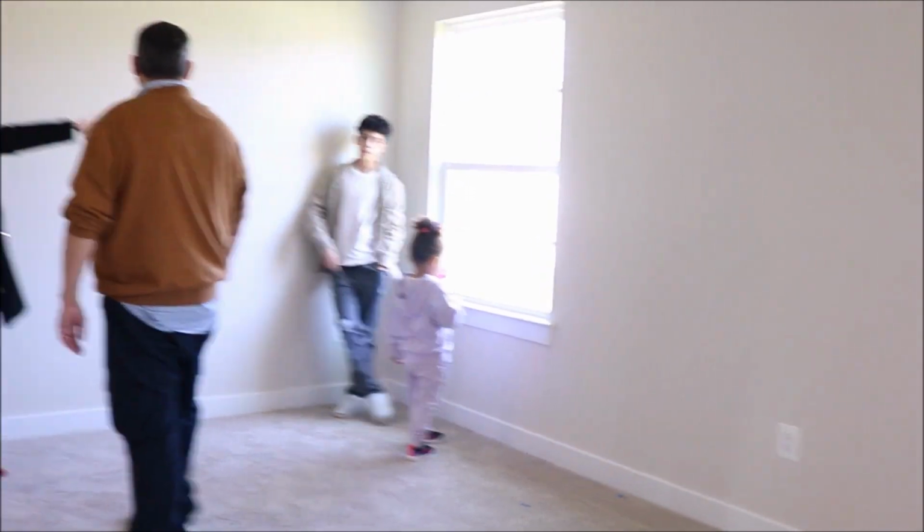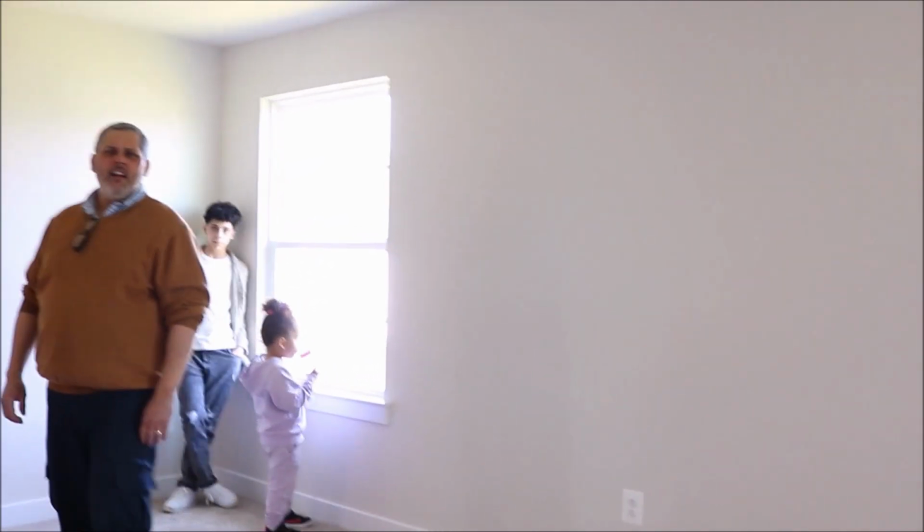So did you say there was an optional window in this room? Yeah, you can do an optional one right here. I don't know, would that even be necessary? Probably not. But we like windows. I love the light. Is it facing north?